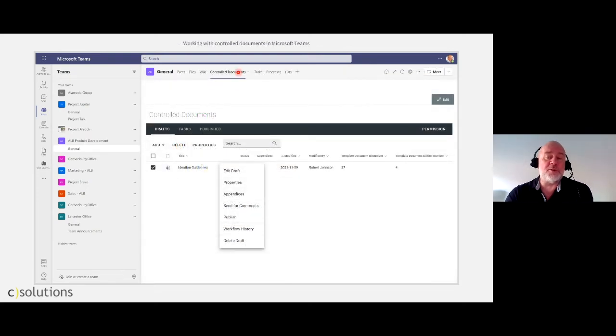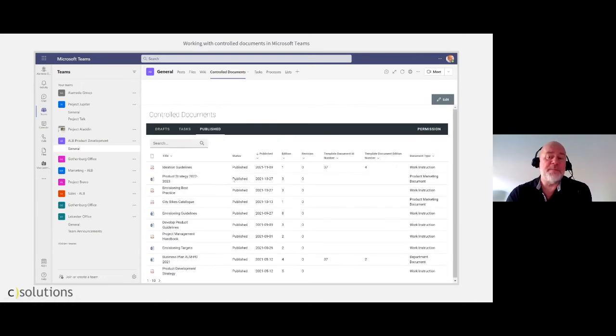And we have this controlled documents tab. So here I'm working on this document, ideation guidelines. And I'm working with the same type of workflows available here, sending for feedback or comments, the publish and approval workflow. And when the document is approved, it will show in the publish tab. So managing documents, authoring and ownership of documents can be managed in Teams or in SharePoint.